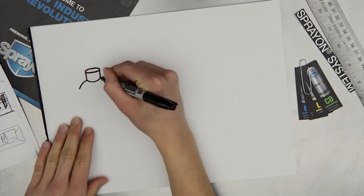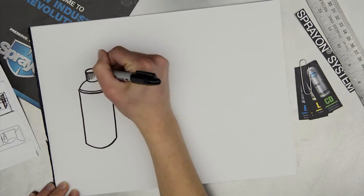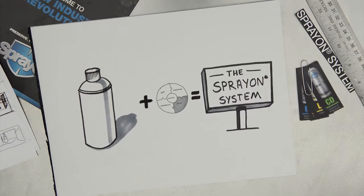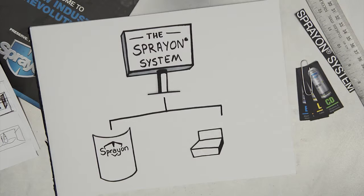So we thought, perhaps we can design our new labels to help the customers extend their 5S efforts in the way they use our lubricants and chemicals. And we think we've done that with the introduction of what we call the Sprayon system. The Sprayon system consists of two key components: the Sprayon system labeling and the Sprayon system visual management tools.